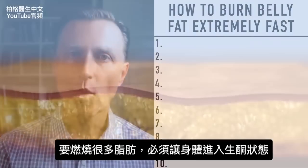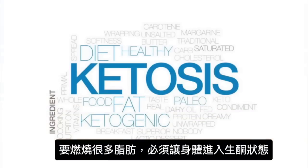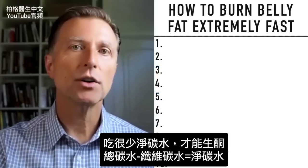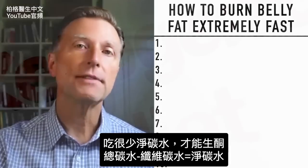All right, tip number 1. If our goal is to burn the most fat, we want to get the body into a state of ketosis. And ketosis is keeping your carbs very, very low, okay? And I'm talking about your net carbs. Net carbs are the total carbs minus the fiber carbs.